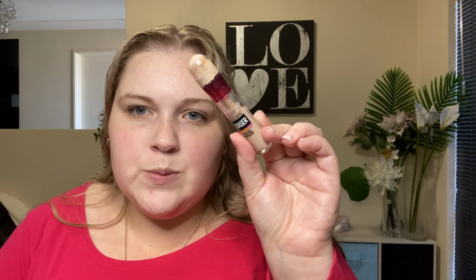For blush, I'm just bringing my Flower Beauty Warm Hibiscus blush. This is my favorite one. I'm just bringing this one because it works with every look that I do. I've got some eyeshadow primer. For my concealer, I'm just bringing the Maybelline Instant Age Rewind concealer.